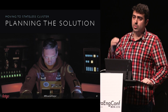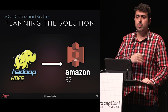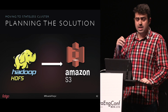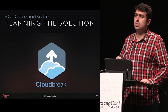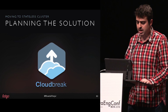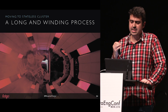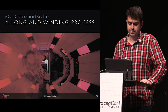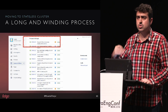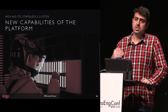So we decided to address this problem in two steps. The first one, moving all the data from HDFS to S3. And the second one, automating the creation of new clusters using Cloudbreak. It was a big challenge. We had to make thousands of tasks in order to complete the migration, but we did it. And we got new capabilities.